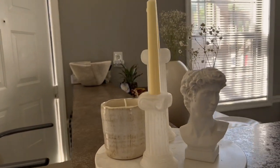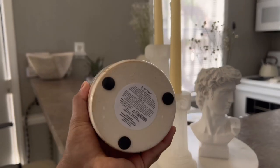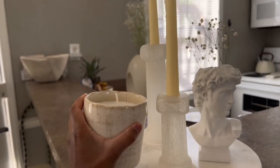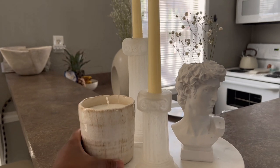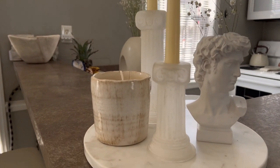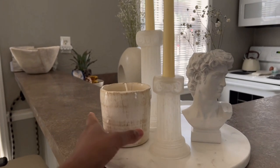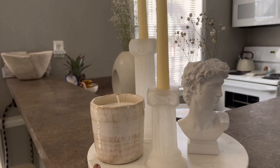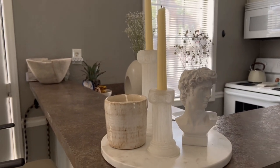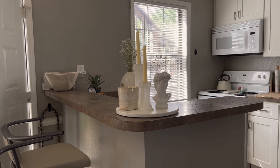And here is a candle that I recently got on clearance from HomeGoods. Oh, I took the tag, but it smells pretty good, actually. It smells like vanilla, and I just like the packaging. It's so, so pretty, and I haven't turned it on yet. I don't know. I really like how it looks, so I don't really want to run out of that. But here is kind of the little spring vibe I added in my kitchen.